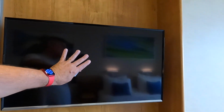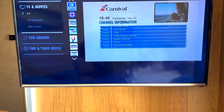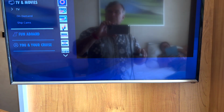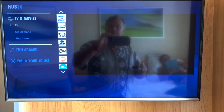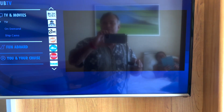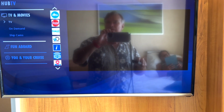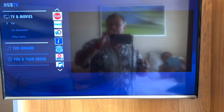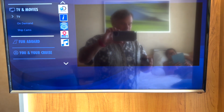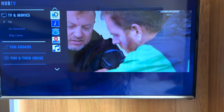TV's not huge. But it probably has some free movies. It probably has some pay-for movies. So the TV has those channels. See those little boxes changing? So you got CBS News, Turner Classic Movies, Cartoon Network, Nickelodeon, Home Garden TV, Food Network, Travel Network, Discovery, and that's pretty much it. Everything else is either a Carnival channel or whatever.